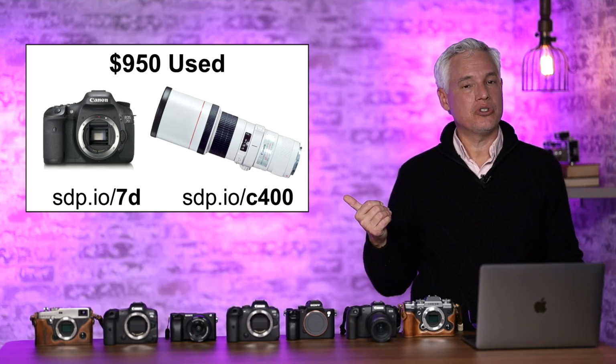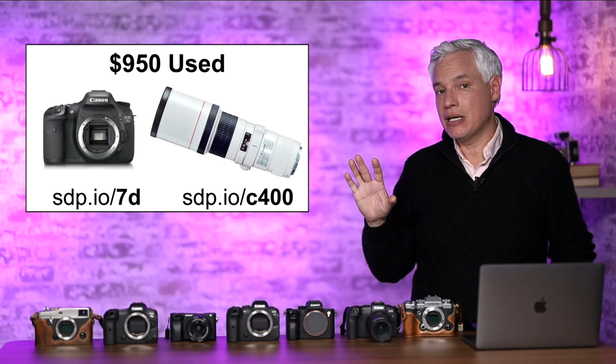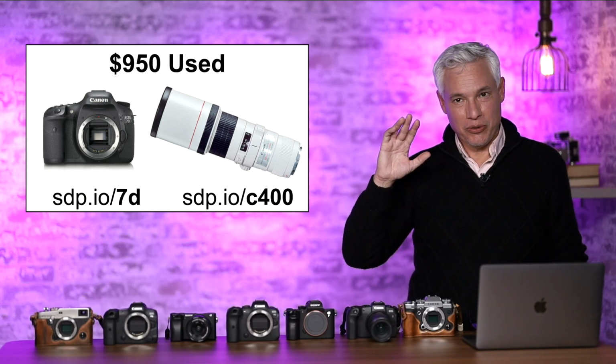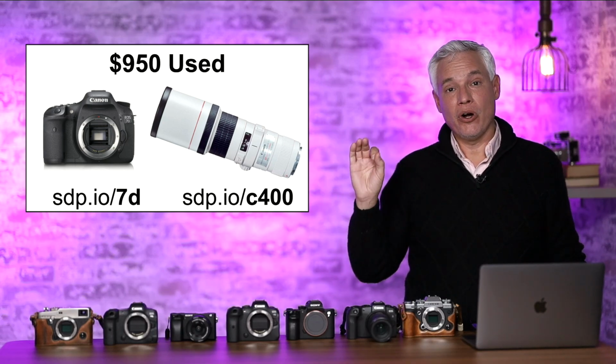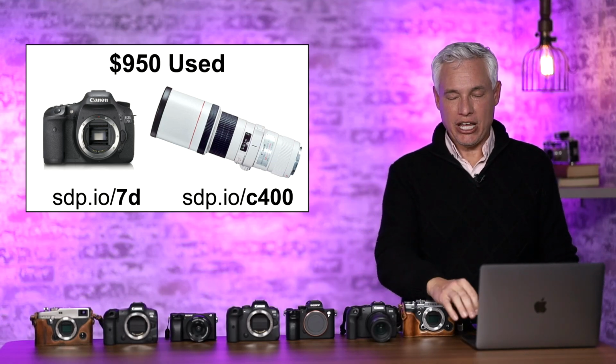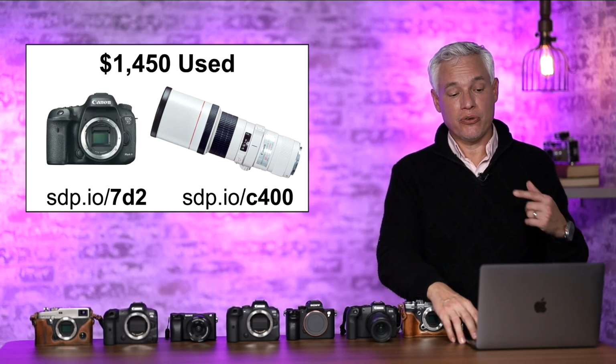So I'm going to send you to Canon again. I'm going to recommend a used Canon 7D, along with a lens I used for about a decade, the Canon 400mm f5.6. So sharp and capable of producing professional results for under $1,000.